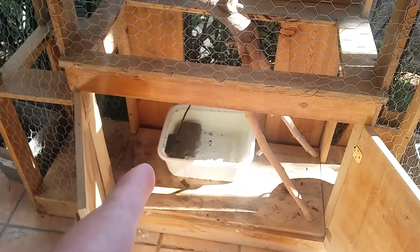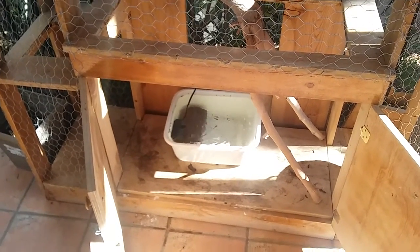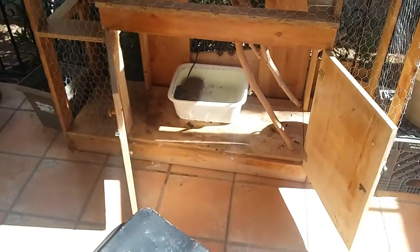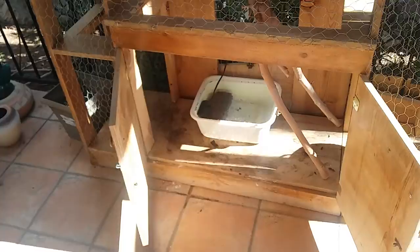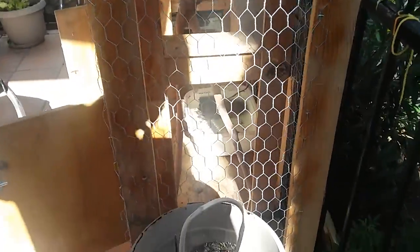I have a brick in there with a pump that irritates the water, so that way if she wants a drink, she can go ahead and drink. I've seen her drink before, so it works, so it's cool. And yeah, that's pretty much it. I took off the sideboards so that way she has more room because she's getting bigger, and she doesn't like to be so crowded.